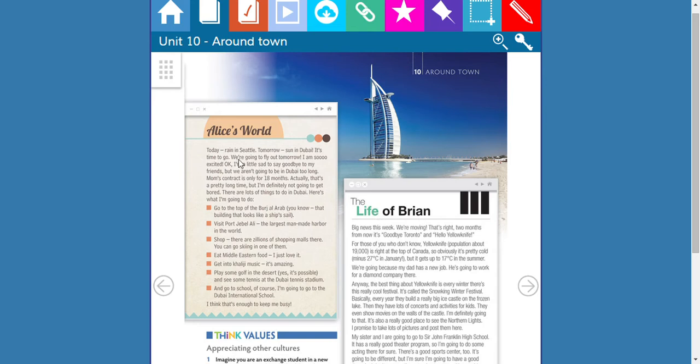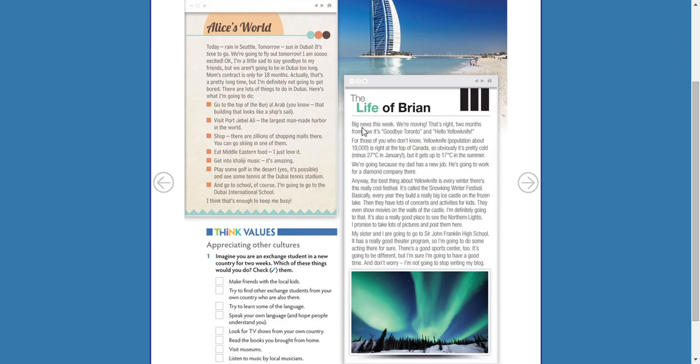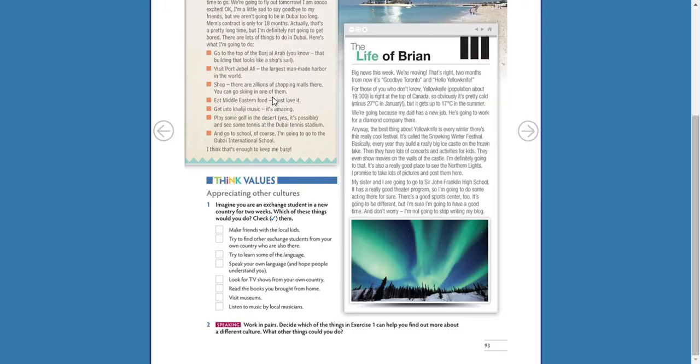No, today rain zero, tomorrow sun in Dubai. No, this is the starting of the activity. Well, if you don't, if that is difficult to listen to the audio, you can read this part. No, Alice's Word and the life of Brian. No, big news this week. We're moving. That's right, 2 months from now. It's goodbye Toronto and hello Yellowknife. No, here's some information about this activity.